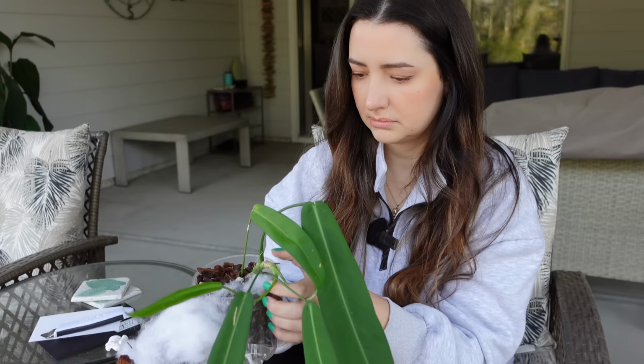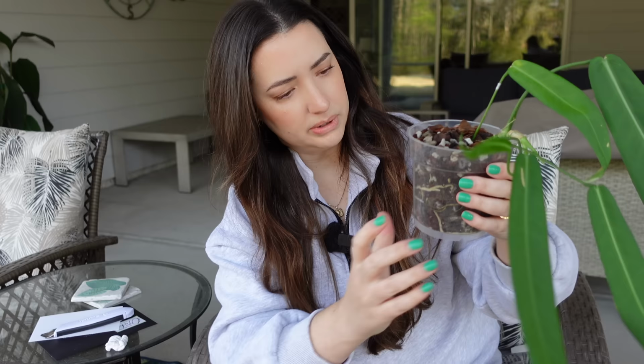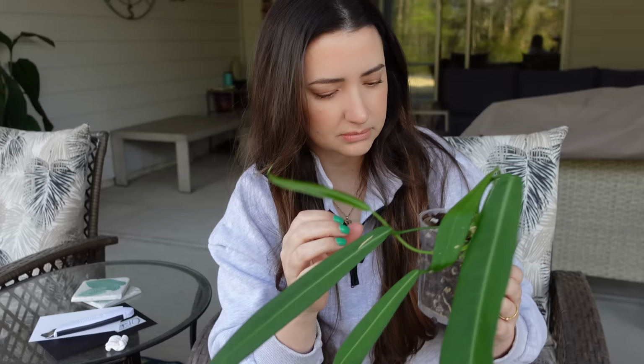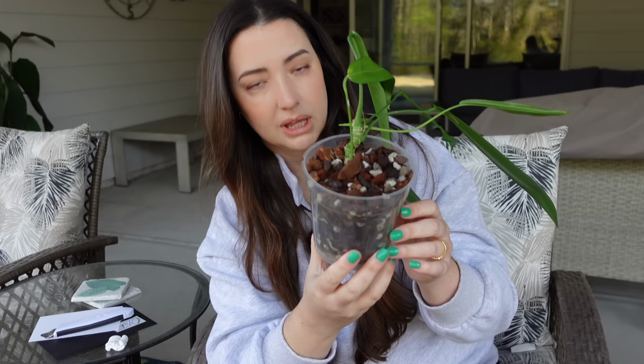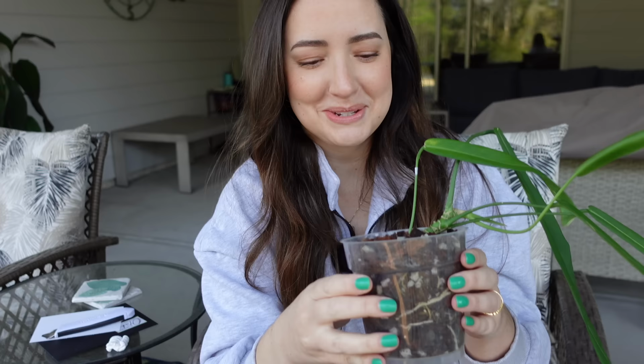I know, I'm making a huge mess. Oh, wow. I love how chunky this is. That mix looks amazing. Look at that. Look how freaking good that looks. I'm gonna have to ask her what she uses.